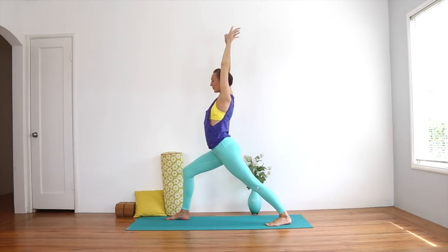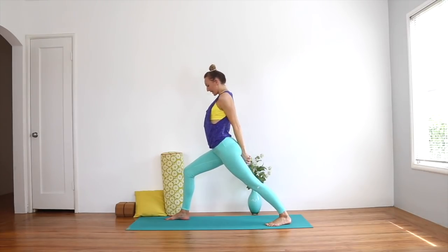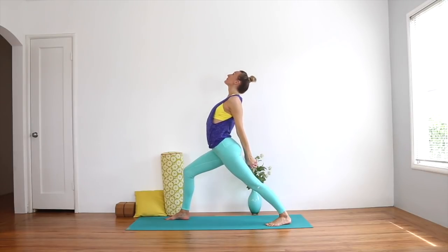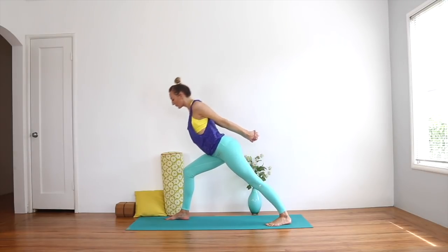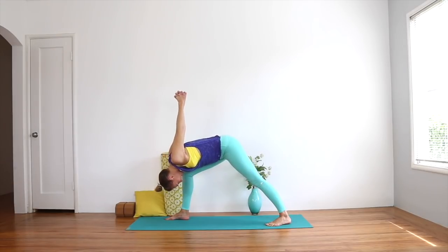As you're ready on your out breath, breathe the arms down so they come to interlace and clasp behind your back. Make a little fist if you can. Inhale, reach the heart up. And then exhale, fold forward, humble warrior. Send the knuckles towards the ceiling. Let the crown of the head fall towards the floor.